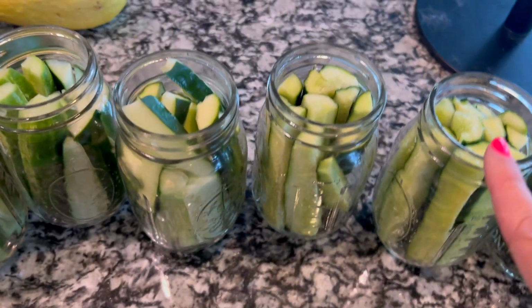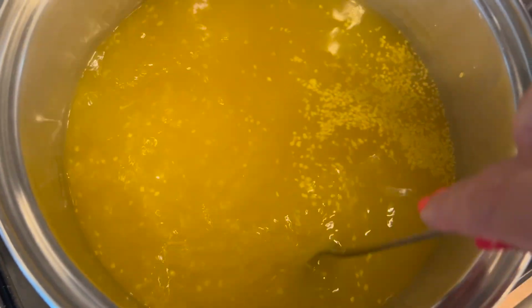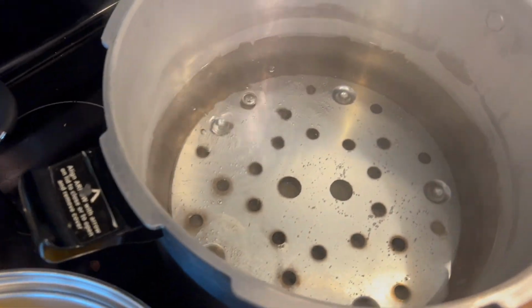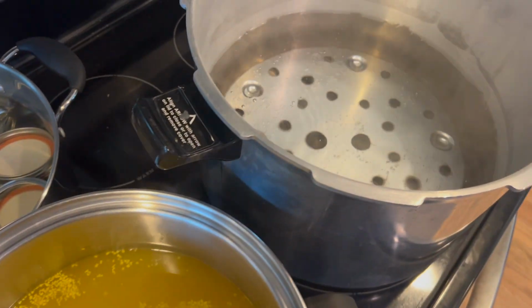And now I'm gonna ladle in my dill brine that I have going right here. And then I'm gonna put it in my water bath for about 10 minutes. Got my lids back there, boiling those.